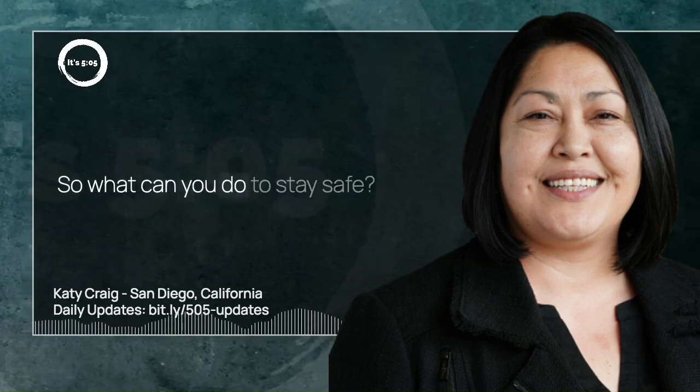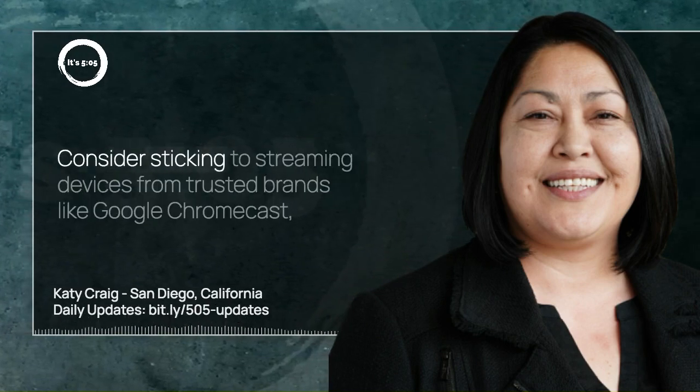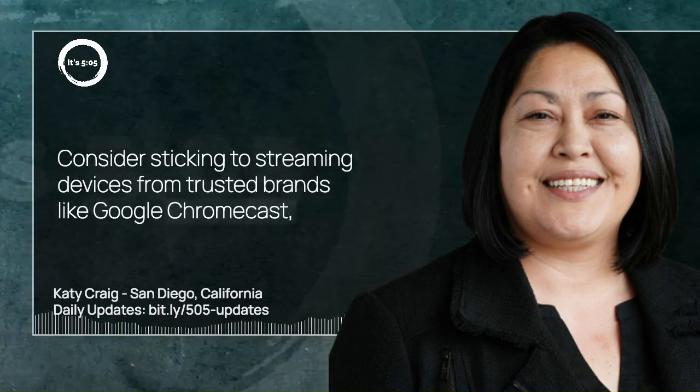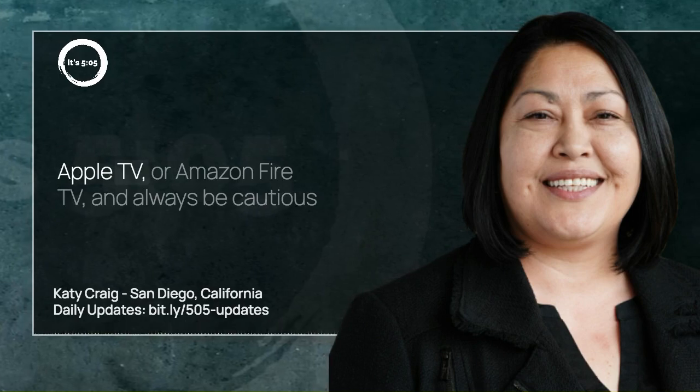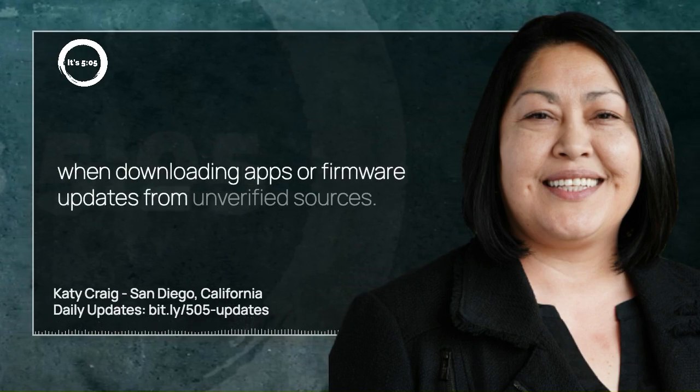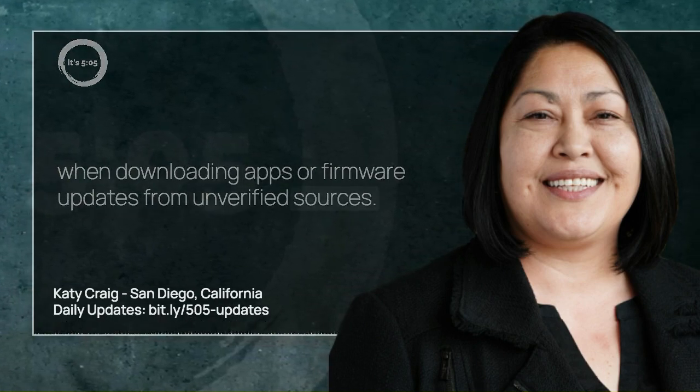So what can you do to stay safe? Consider sticking to streaming devices from trusted brands like Google Chromecast, Apple TV, or Amazon Fire TV, and always be cautious when downloading apps or firmware updates from unverified sources.